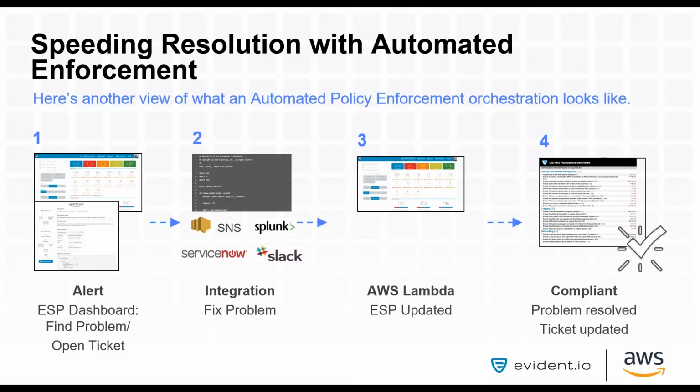Finally, in step 4, ESP runs another scan, and now the configuration is passed and no longer shows up as a risk in your compliance reports, and they come back with more green check marks. So what we're trying to do here is take full advantage of the great capability that AWS gives us, and also rely on the automation of existing integrations to allow you to fix the problem much faster.